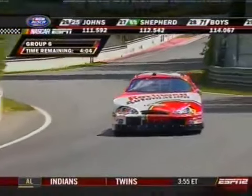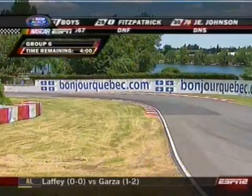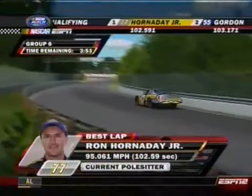See Eric Almirola all done in the Gibbs 20. He's run the eighth fastest lap. Ron Hornaday has just shut it down. Randy said it just a second ago. Hornaday just put the fastest lap on the board. Bumped Robby Gordon off the pole.